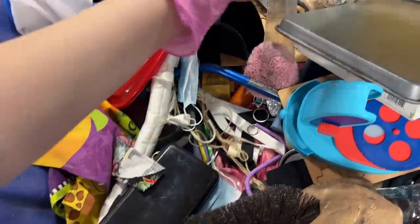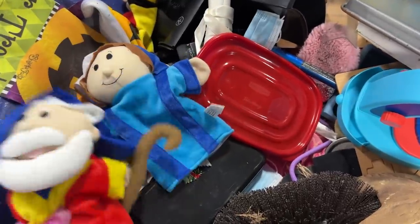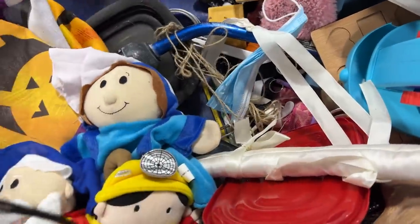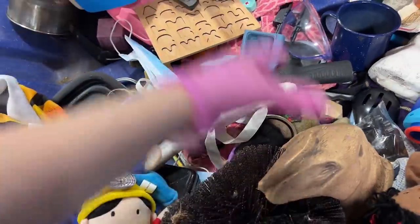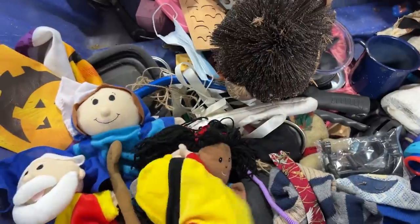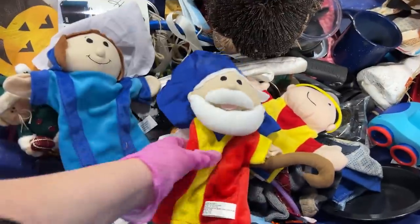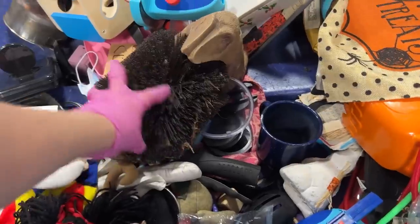Old Dr. Seuss. There's these little puppets. Looks like Mary and Joseph. And a builder. I saw somebody had a whole bunch of puppets. They must have missed these couple ones. That's not Joseph. That looks like Mary. Yeah, if there was a little bit more, I might get a set, but I still like the bunny.